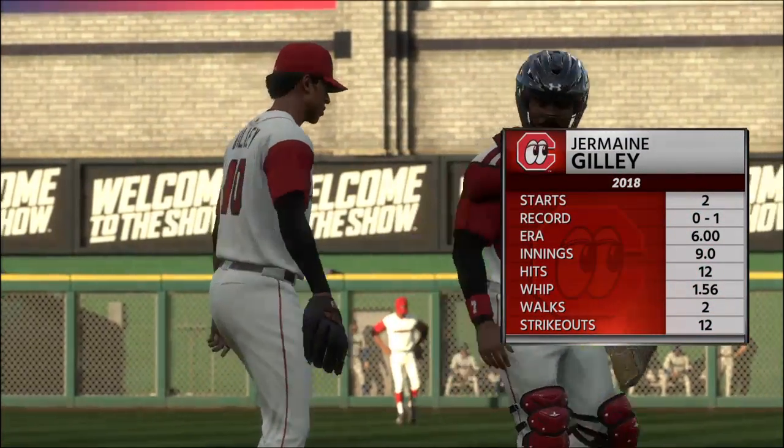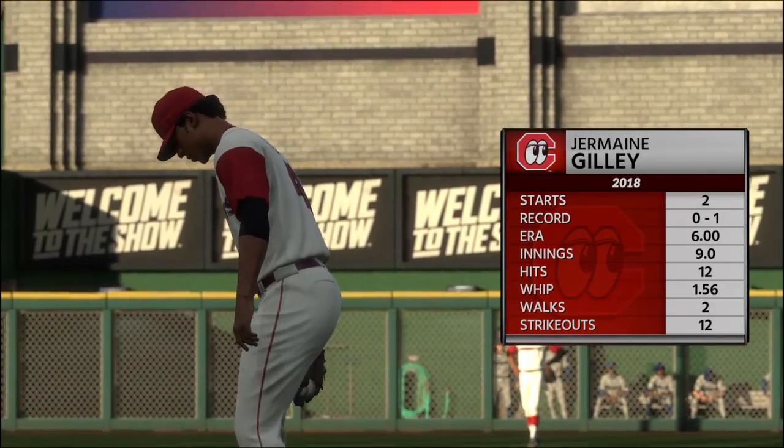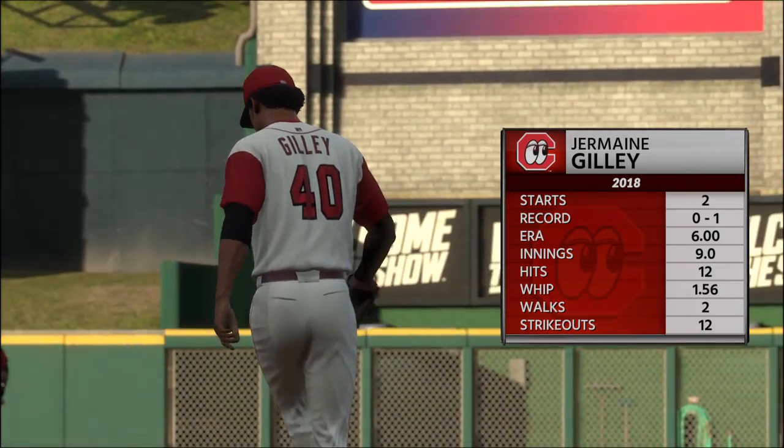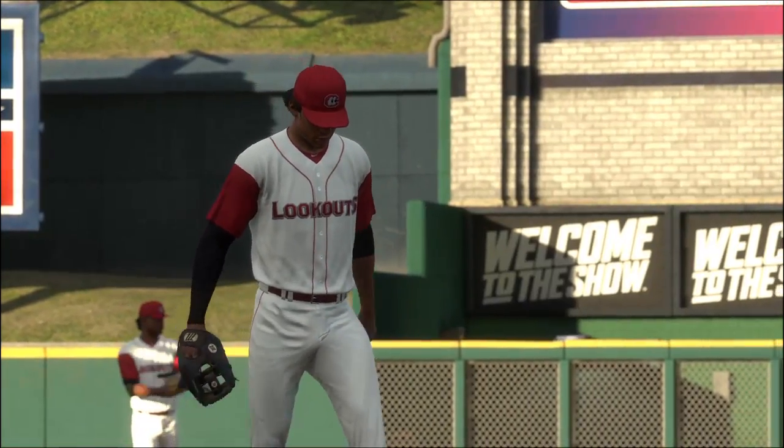Jermaine Gilly, a Texas-born left-hander, gets the starting nod. Dan Plesac, what do you got? Hey, it's hard to have all 4 of your pitches on, but I think if this guy can have 2 or 3 of his 4 pitches and have command of them, he's going to have a really good game.